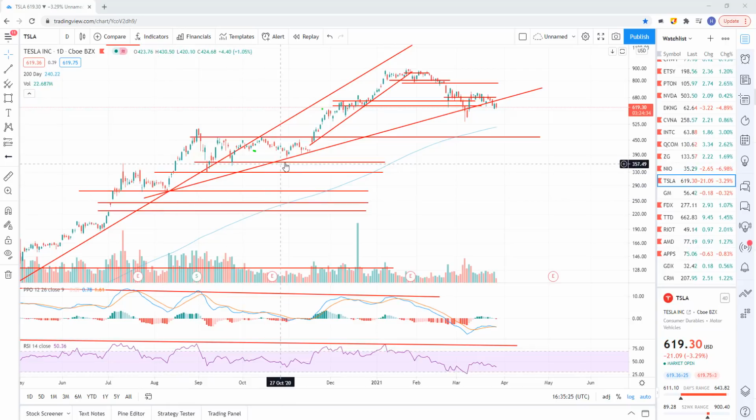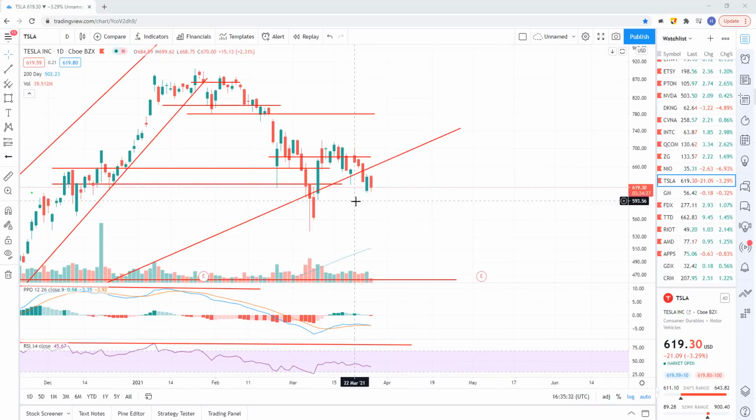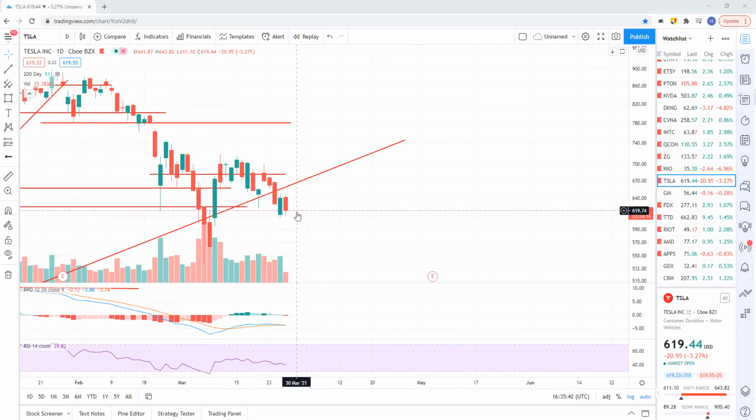You've got a couple tags of it here on the daily, a couple through there. It's not my favorite trend line, but I think it is a valid trend line. And you can see right here, we held that trend again. We've broken it again, and we're below it. We're not impulsively breaking down. It's down 3%, but that's nothing for Tesla.